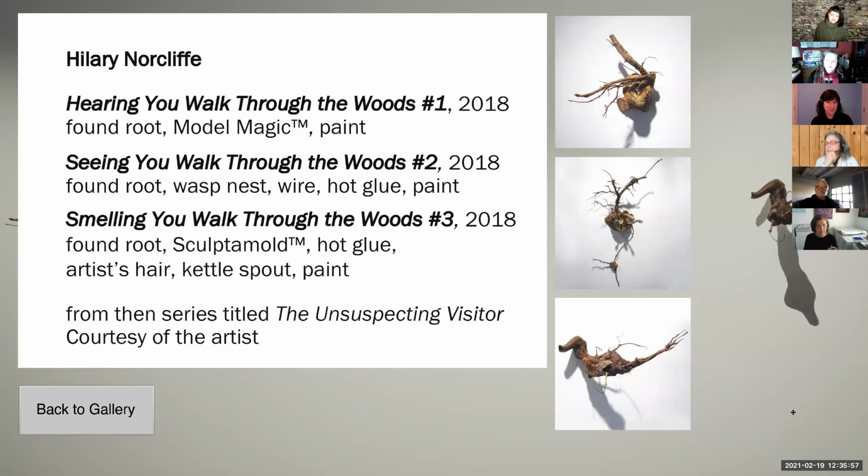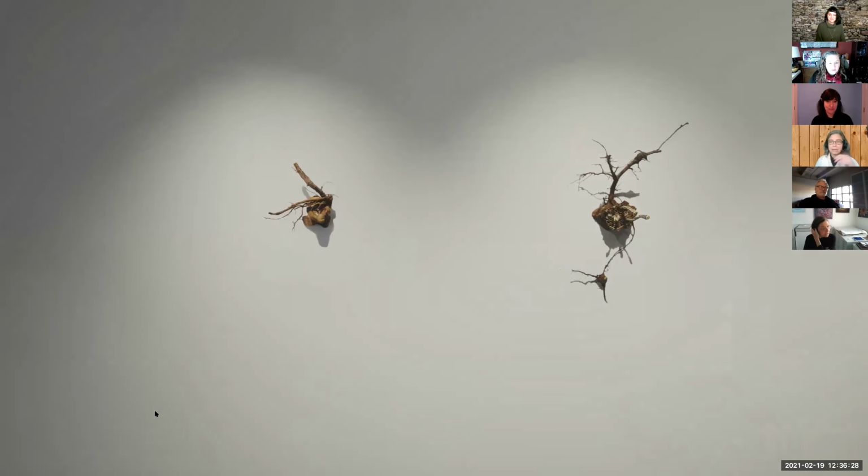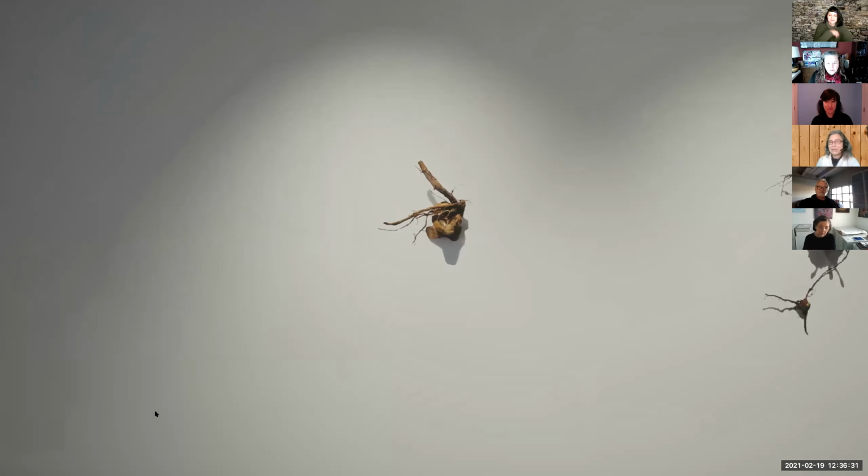In my mind, I guess they also became sort of the three wise monkeys, the hear no evil, see no evil, speak no evil, which is more, I think, about turning a blind eye to things, whereas this is more about not being aware of the tree seeing you walk through the forest, and the unawareness that you're being watched, you're being noticed, you're being smelled and heard. So that was the thinking as I was making these, and very much as I'm making, I'm just playing and seeing what evolves.